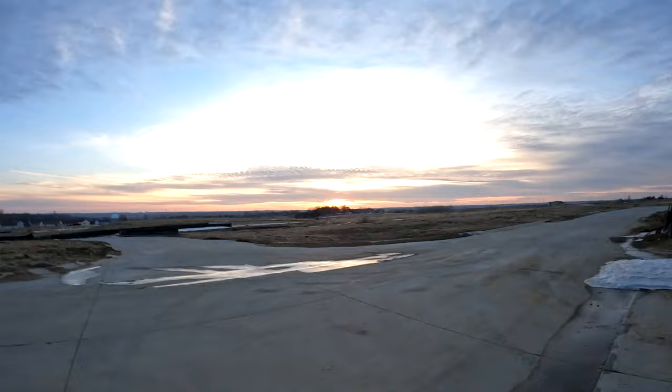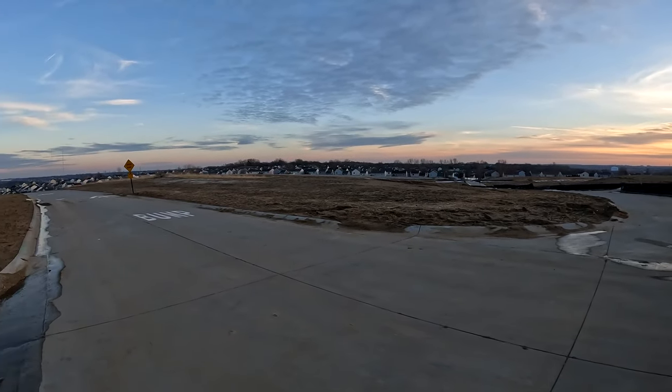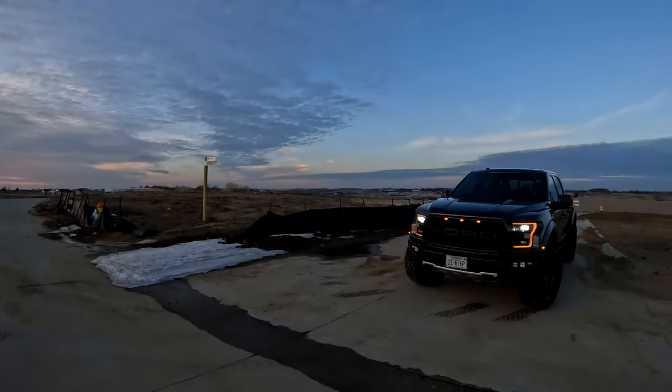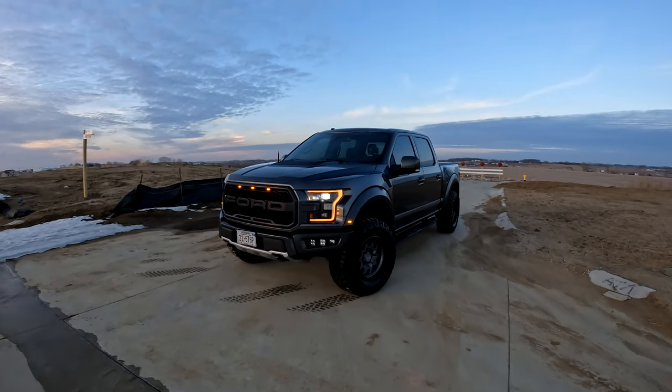Alright, so I came out here. It's kind of like this place behind my house over here. It's like new development and it's great for taking pictures and stuff, so I figured I'd come and get some shots up here.